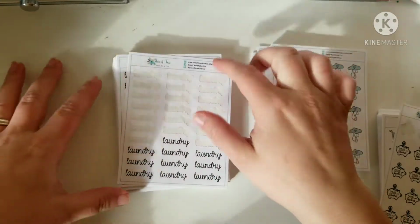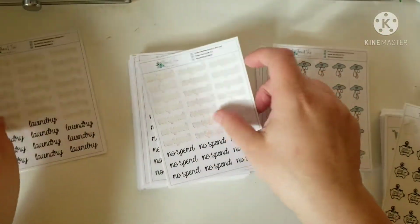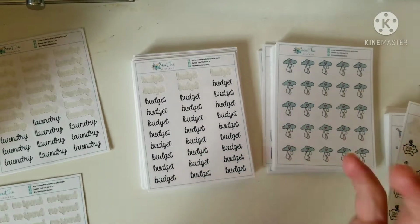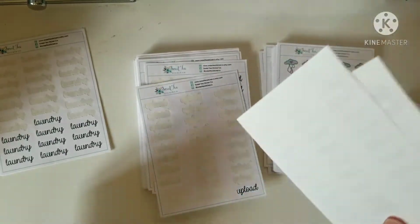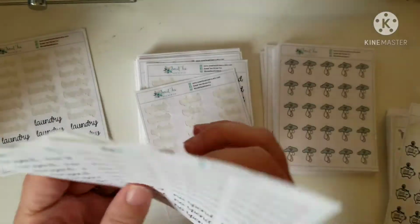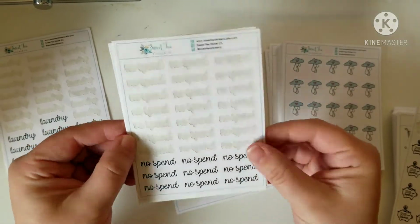Okay, this is probably my most used one, laundry. I use it at least a couple times a week. No spend, I've been pretty good on. And I think what I'm going to do is put things on the front and the back of the pages. So no spend and budget. This is fantastic because I can just go like this. So we know that these two are going to go together. I like keeping them together because I often mark them together.